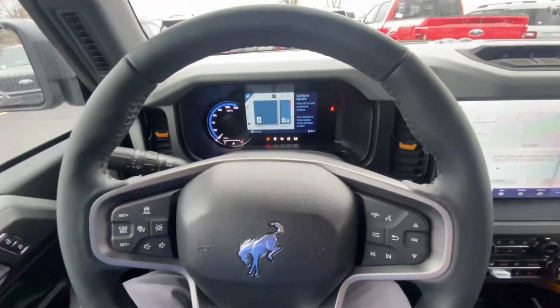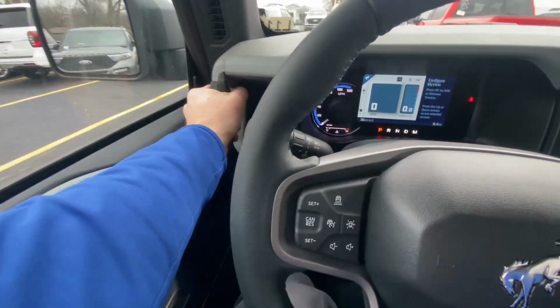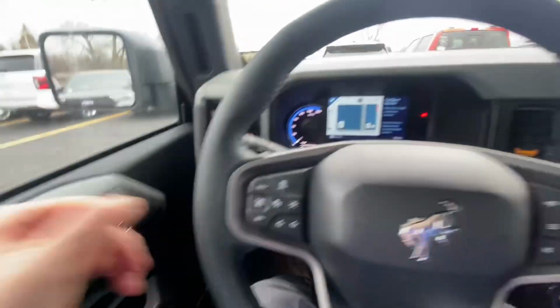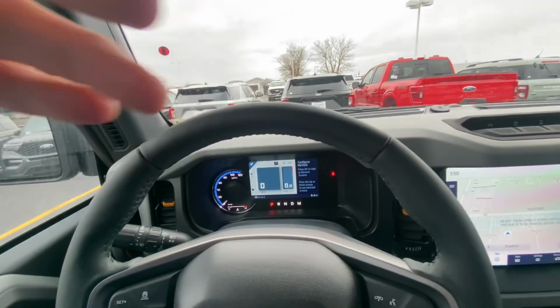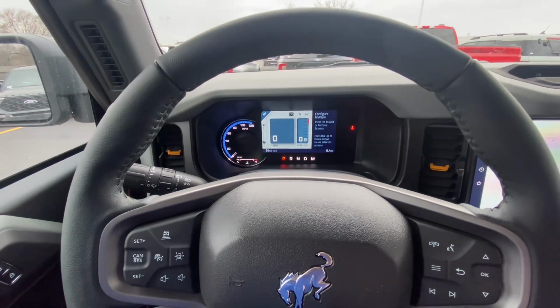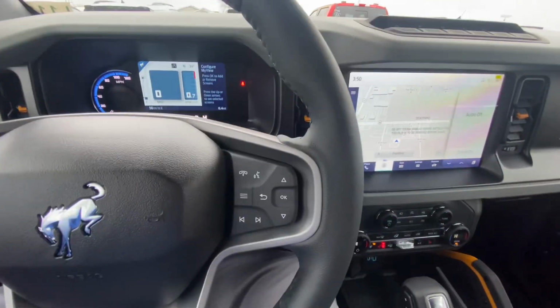If you keep going, it pulls you back in the lane. Now, you do have a grab handle here. You have your auto lights with auto high beams. If it detects a light source, it will shut off the high beams so that way you're not blinding people as you're driving down the road.